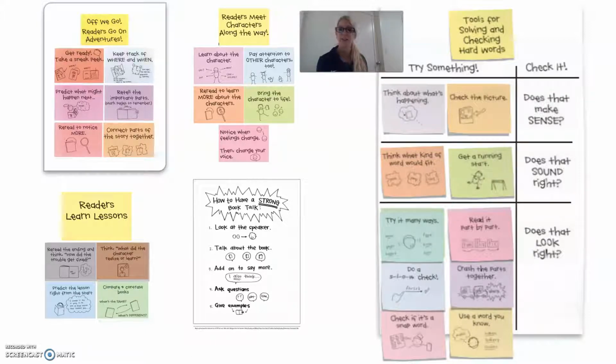Then it says, does that sound right? Think about what kind of word would fit. And you get a running start. Remember, you just get started and you see if you can get some of the words. And then the big thing that has lots of strategies is, does that look right? Try it in many ways. Remember, we first tried it in 2 ways, and then we try it in many ways now that we know that vowels can make many sounds.